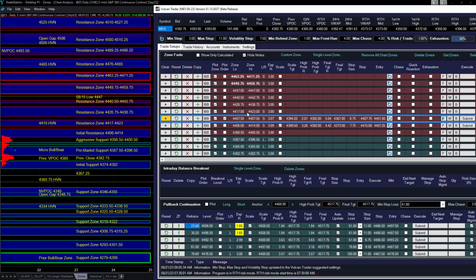And so far, we've seen a pretty nice response off that area. So for those of you who trade the overnight session or are up early enough to catch some of these moves, that would have been a valid short idea. And now, as we head into the open, it can still work as a short idea, but the high probability response has already happened.